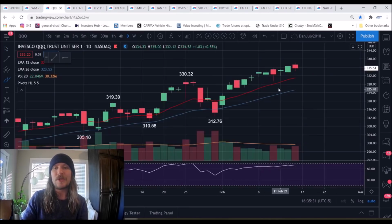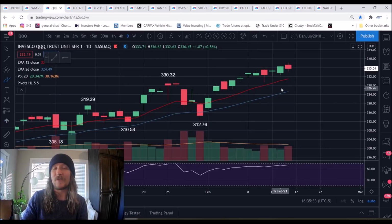QQQ. So QQQ the past few days hasn't had a ton of confidence. It's definitely been bullish, but we had a red day and a pretty decent drop back to end last week on, what was that, Wednesday? Then we had an inside bar on Thursday, not much going on. Friday definitely controlled by the bulls, but today ended up being a red day after a new all-time high. Just a little bit of profit taking.